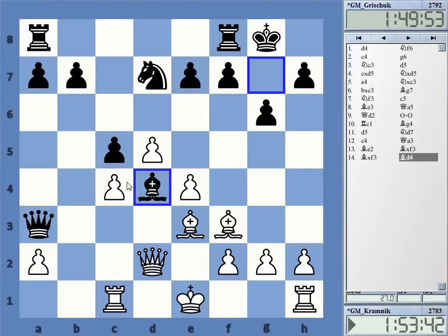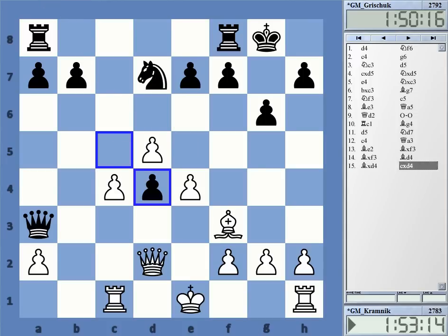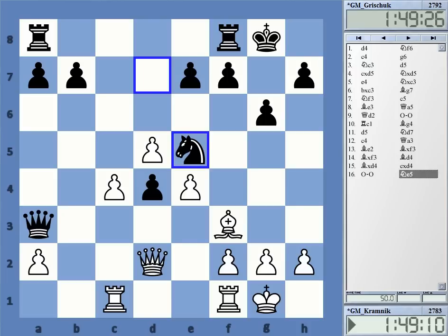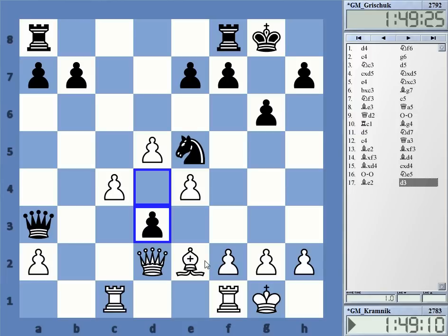Grischuk puts the bishop on d4, quite interesting. White is basically forced to take it. Otherwise, black will take and get a fantastic knight on e5. So the capture is pretty much forced. C takes d, castles, very logical, and now knight e5. Very interesting and forcing way to play. If white now retreats the bishop like that, there's d3, and this is not ideal.